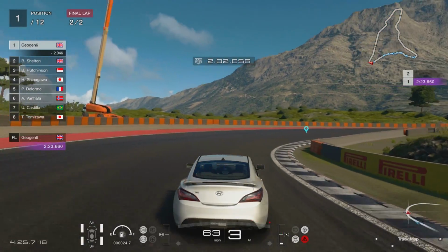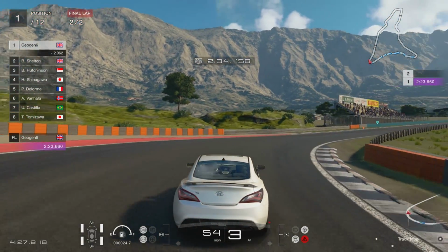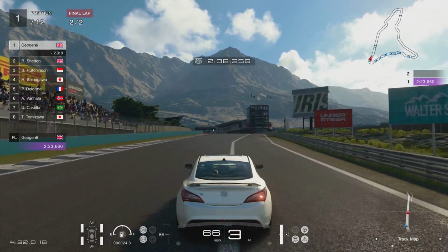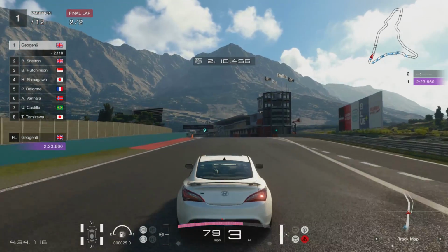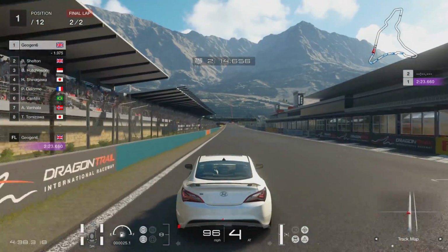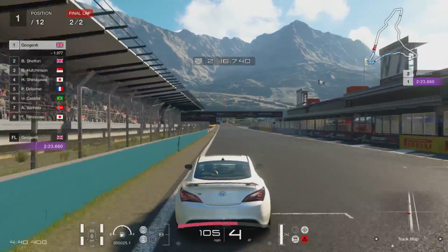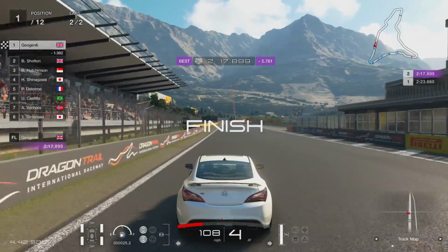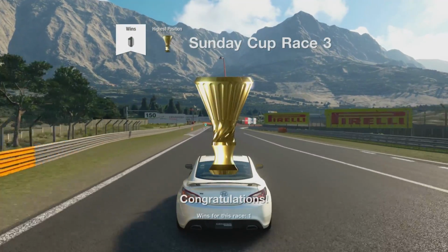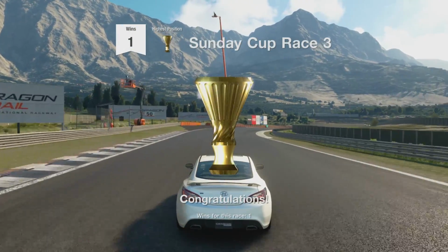But 2 seconds round this corner and we should, yeah, we got this, unless that guy suddenly has a jet engine and is about to smoke us across the finish. But that is another gold cup for us in the Coupe. Sunday Cup race 3 completed.